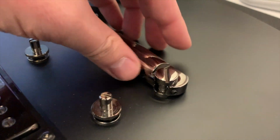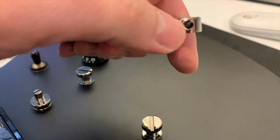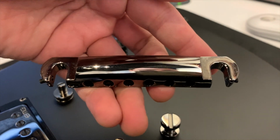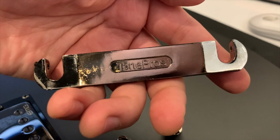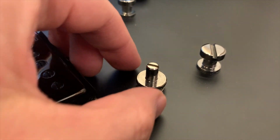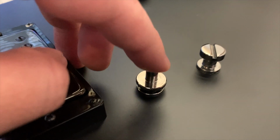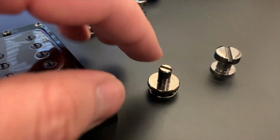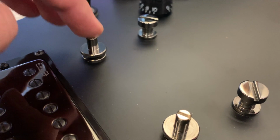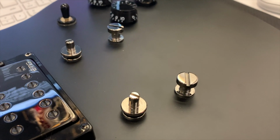Same situation with the tailpiece, which is nickel, locking, and it locks through this Allen bolt. Here's a more detailed look of it, Tone Pro again. The bridge has those thumb wheel adjustable struts that can also be adjusted with a screwdriver, but I wouldn't do that because the top always ends up scratched and bent like this. I've destroyed an ESP bridge before.